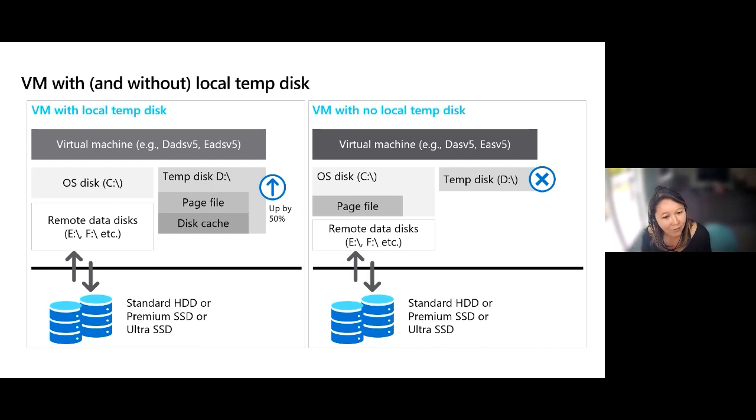What is exciting about the new DADS v5 and the EADS v5 sizes is they now offer more SSD capacity, actually up to 50% larger capacity compared with our v4 versions. And if you need more SSD capacity, this is a great VM for you to use. And with the new VM that has no local temp disk, which is on the right-hand side of the slide, called the DAS v5 or the EAS v5 offering, you can't see the actual temp disk anymore, which means no D drive. But the OS page file has moved to the OS disk, so they still allow you to continue to deploy your Windows images without any issue.